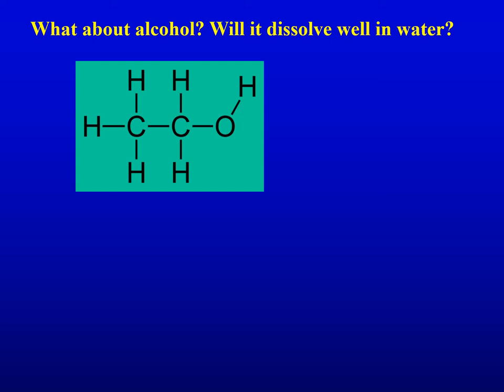Look at this molecule for a minute and tell me if you think it's going to dissolve well in water. And why? I already told you the answer. Why is this going to dissolve well in water?